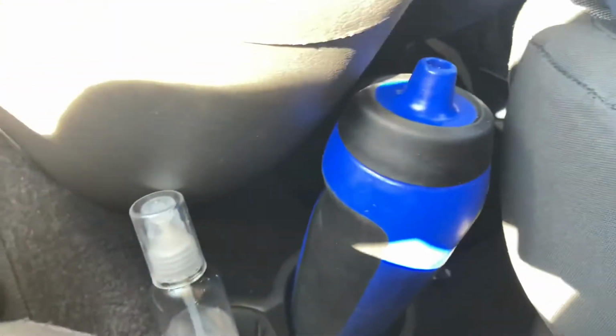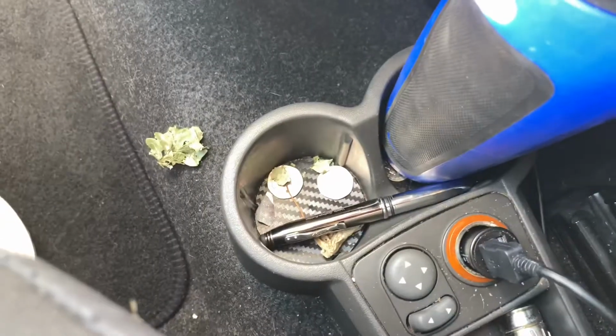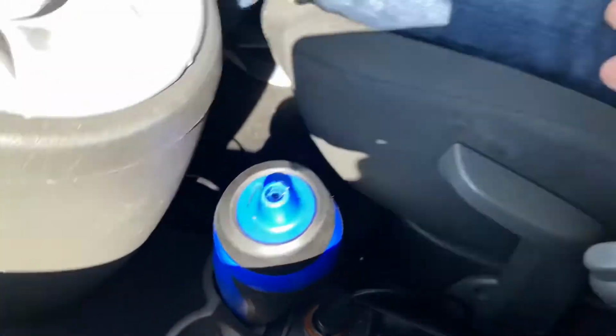Now we can use that and my water bottle to demonstrate. Oh, we can't. There's hand sanitizer. But it's very nice, apart from a pen and some leaves. But you have some money in there, and fake carbon fibre. And then you have my water bottle. But the cup holders are actually really good.